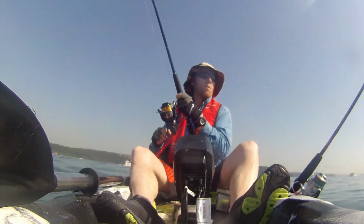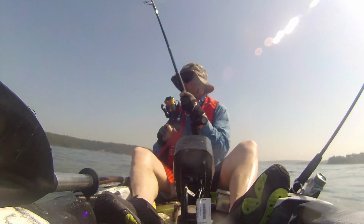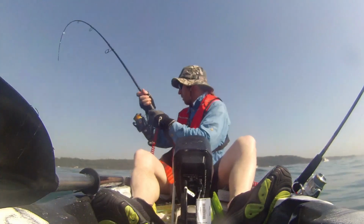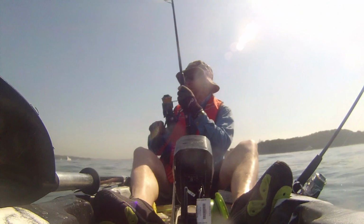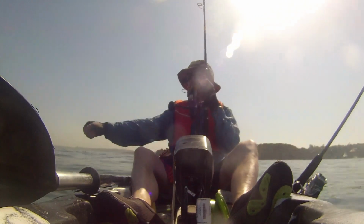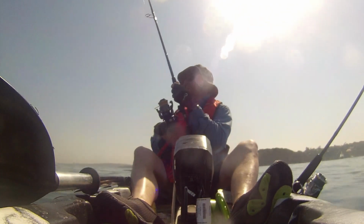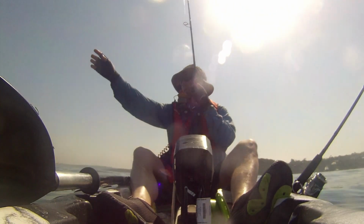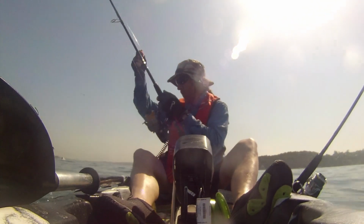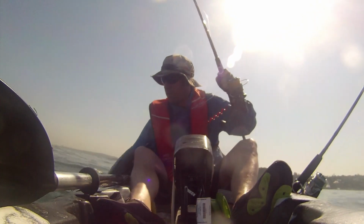It's put up a nice fight, a little kingfish. I'm not sure how I'd go with quite a really big one. I can see he's well and truly hooked. Just grab the treble stinger hook on the back. Now I just need to tail grab him and get him back in the kayak without falling in.